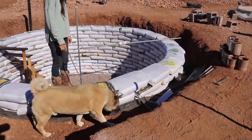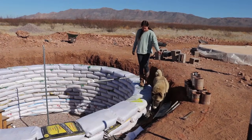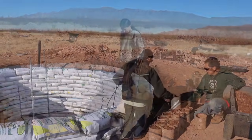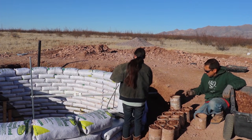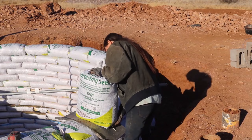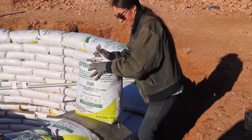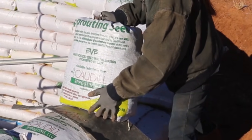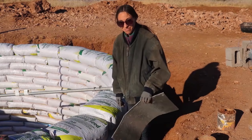Gotta patrol the bedroom area. Last bag, here we go. That seemed anticlimactic.